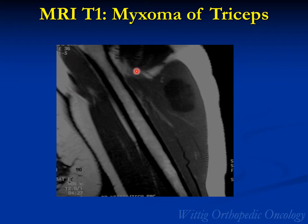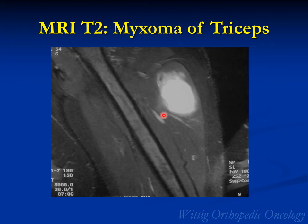This is showing you a T1 MRI of a myxoma of the triceps muscle. And you can see it's fairly low signal, it's fairly well circumscribed, looks like a ball in the triceps muscle. This is showing you the same myxoma on the T2 weighted image. Very high signal. It looks like a light bulb.